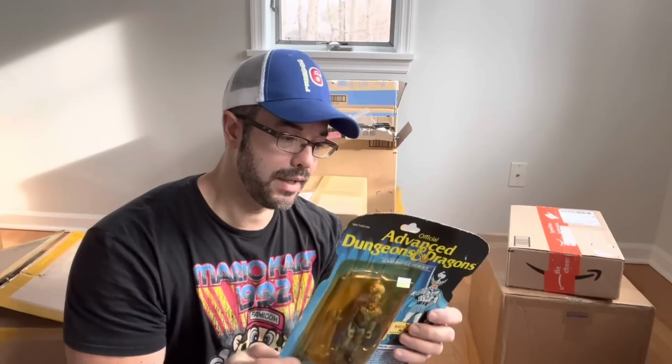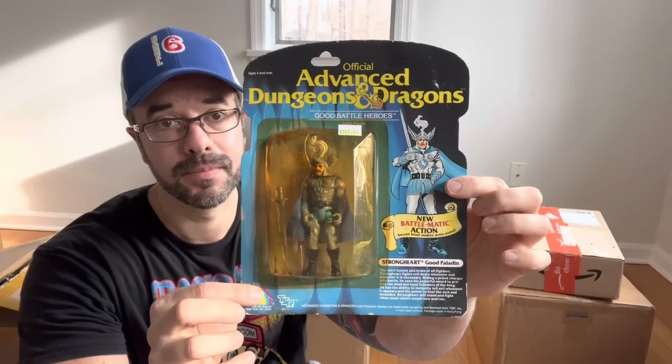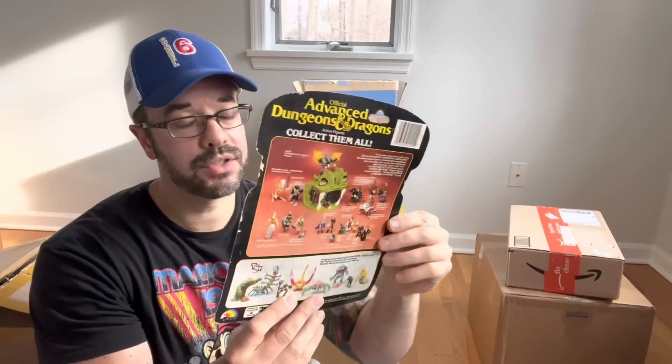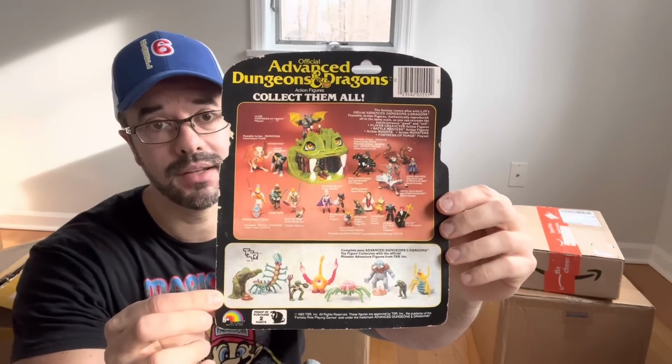Ooh, Wakamoo. Look at this. Yes, our first Series 1. Actually, was Kellic Series 1? No, Kellic was Series 1, I believe, as well. Probably find out in a second on the back. But we've got Strongheart here. Carded, looking beautiful. Anyone that isn't familiar with this toy line, LJN made Dungeons and Dragons toys back in the day. That playset. That's interesting. Really wish upon a star I had one of those.